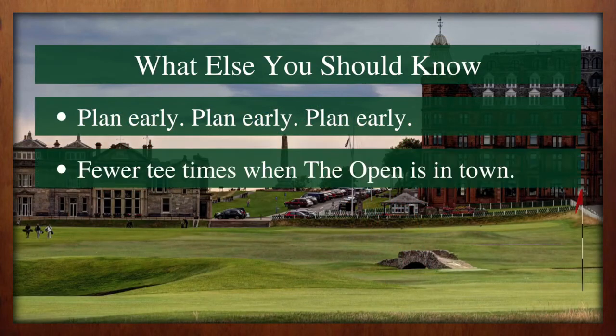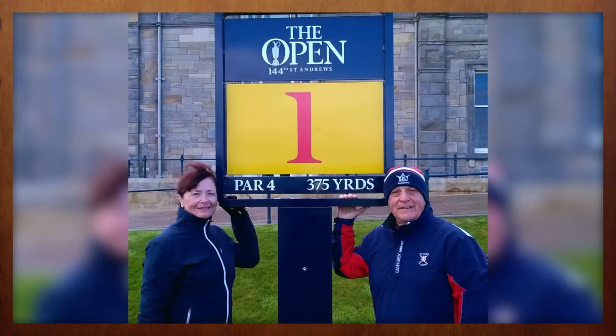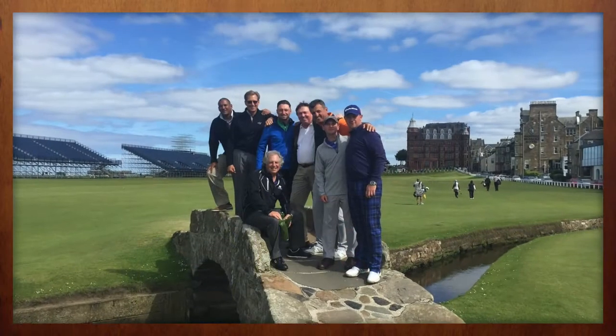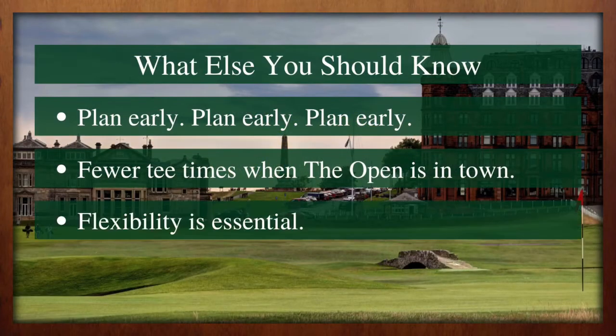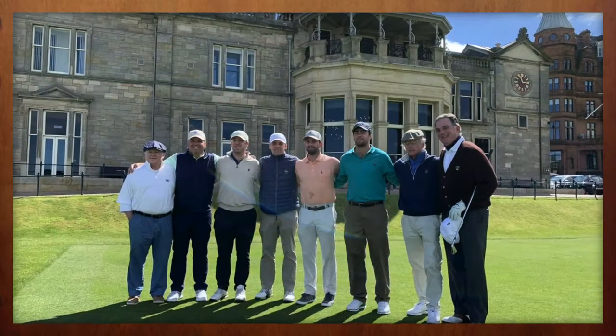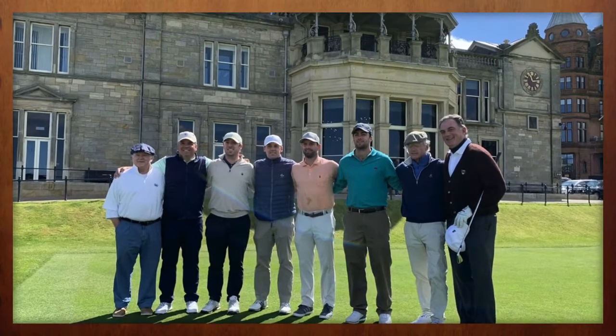The second thing to keep in mind is that there are fewer guaranteed tee times to go around anytime the Old Course hosts the Open Championship. The course is usually closed for at least a month before the tournament, and there's increased demand as well. All the more reason to begin planning your trip early. Flexibility on your dates of travel is also key to guaranteed Old Course tee times. Landing a tee time during a specific date range can be a challenge, especially in the peak months of the travel season.